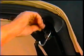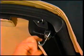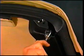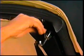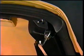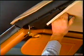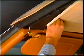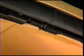Latch hooks are used to fasten the top to the windshield header frame. The hooks can be adjusted to increase or decrease the amount of effort required to latch the top. Latches that are too easy to close may allow leakage at the front header. If the latching effort is too difficult, the customer will not be pleased. The front to center rails can also be adjusted. If the 2 rails are not aligned properly, leaking may occur.